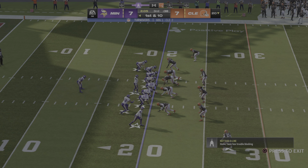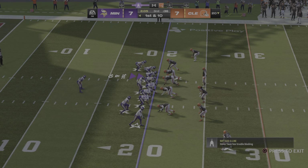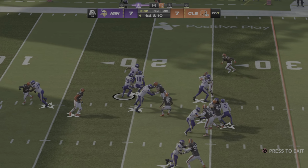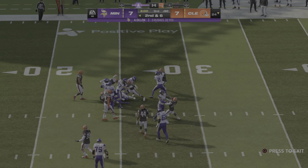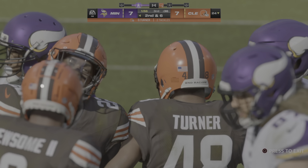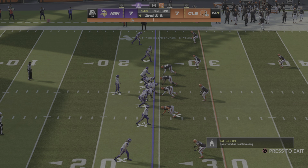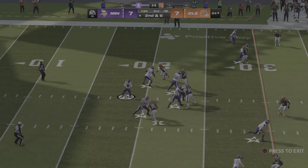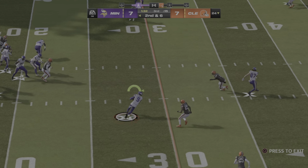Coming out with a jumbo package to start the drive. This is Dillon on the counter. And he'll power his way forward for about 4 yards there on the first down carry. Typically, we think it's the strong safeties that are better tacklers, especially closer to the line of scrimmage amidst traffic. But in this case, how about the free safety coming up and making the big-time play?